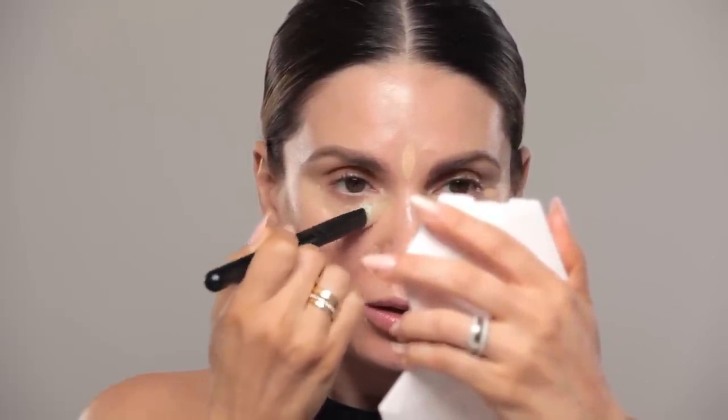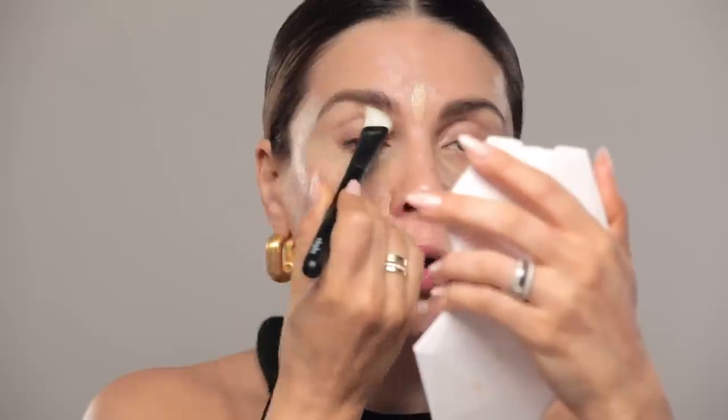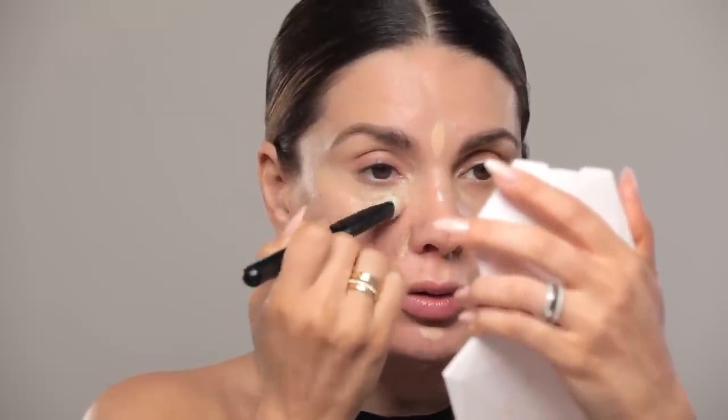Okay, let's use this brush from Refer. This is number 36. This is the first layer of concealer. I might not have to apply another one. But always start with a very, very thin layer of concealer. And then what's left on my brush, I like to get it on the brow bone.